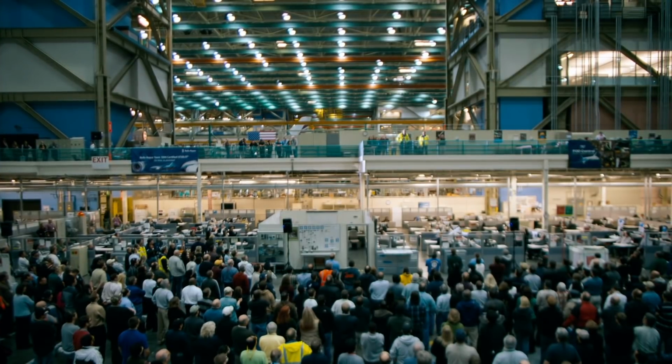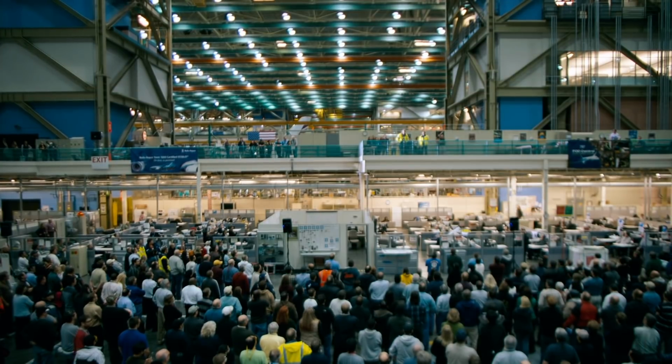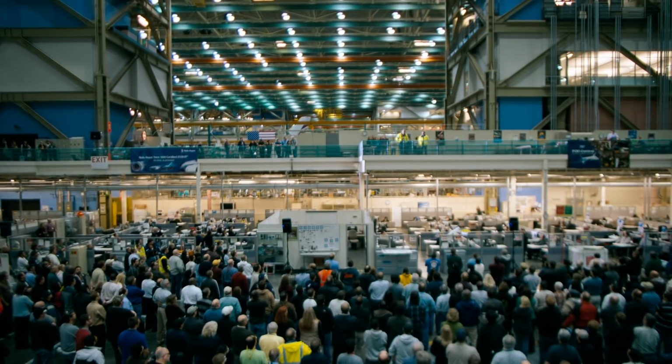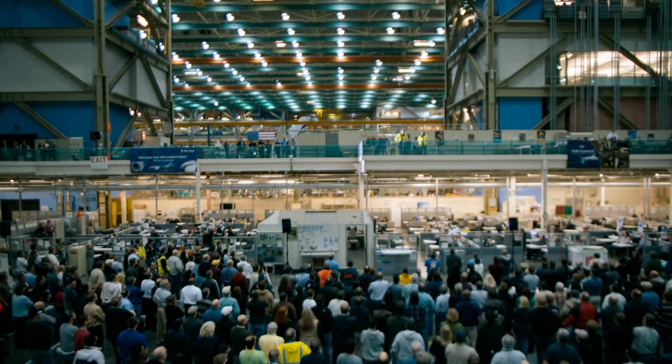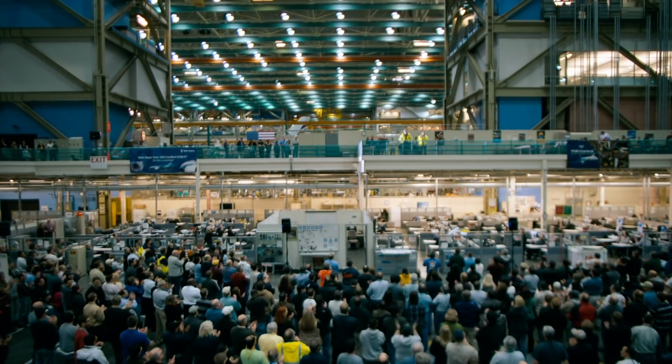In the fall of 2003, Boeing made the momentous decision to go ahead with the 787. It is the point beyond which there is no turning back. The entire future of the company will now ride on the wings of a radical new aircraft.